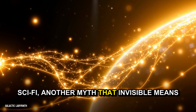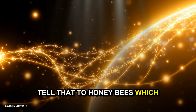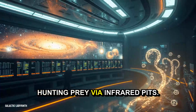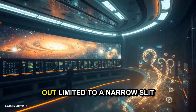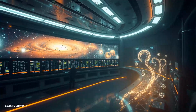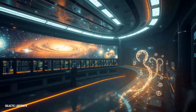Another myth, that invisible means undetectable. Tell that to honeybees, which see ultraviolet patterns on flowers guiding them to nectar, or pit vipers hunting prey via infrared pits. Our eyes are the odd ones out, limited to a narrow slit of the spectrum. Upgrade your perspective, and suddenly, invisible becomes a quirk of biology, not a cosmic secret.